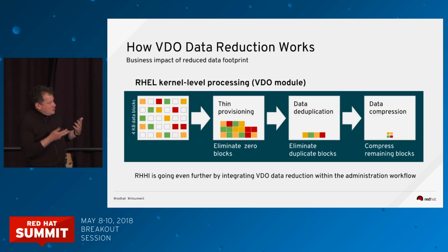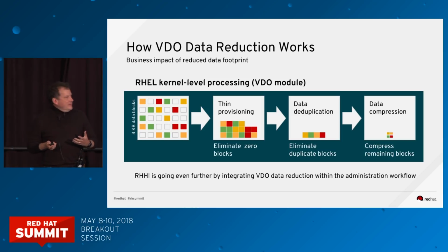And I should mention that RHI is going even further than this because they're integrating that VDO data reduction with their administration workflow, which turns out to be something that's not trivial to do. And depending on how you're planning to use VDO in your environment, you may have to do that yourself. So it's nice that they're taking care of that.